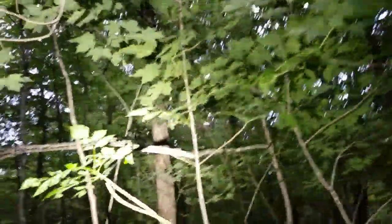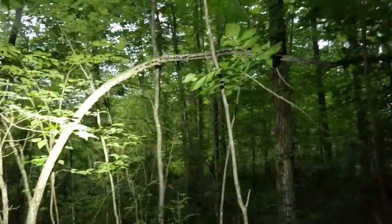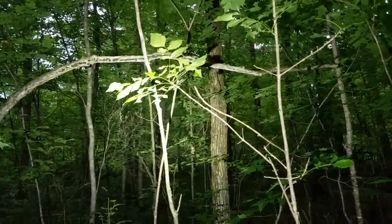Here is... You see how blatant that is? Where it goes pretty much straight up and then horizontal. This here means entry. So yeah, you can see how disturbed it is in here.